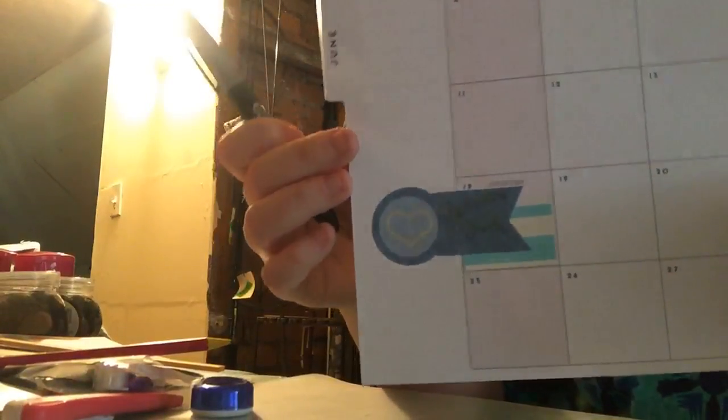I have to figure out what I'm going to have Emily get Josh for Father's Day. So this is what I did. I put that little sticker on there, made it look a little bit cutesy. I don't like that. I think I'm going to go over that in a black permanent marker.